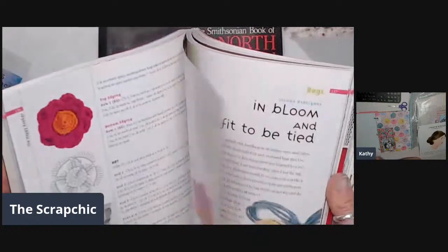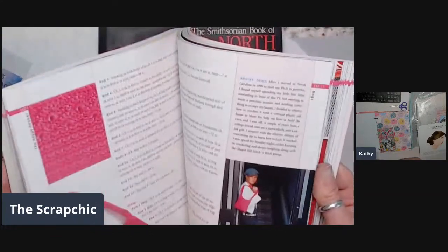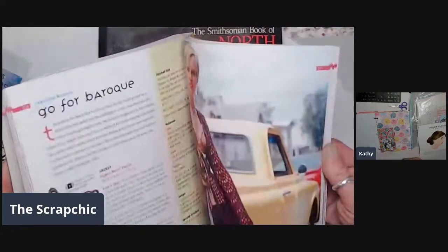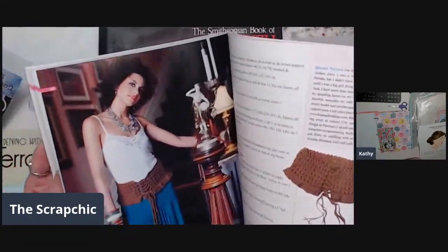So I love the way crochet looks. I just don't want to crochet, but I love the way it looks. So I've crocheted hats. So I'd like to learn how to do it. I haven't had the patience for it. She's in front of a truck. I like that. So again, I bought this strictly for images.